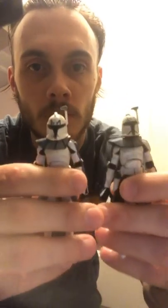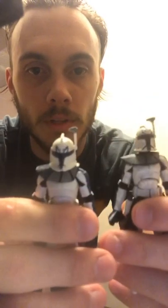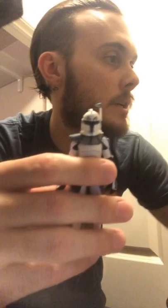So this is the second sculpt of Captain Rex. This one's my favorite. I like the helmet sculpt better than the other one, so I'll show the other one I just showed you first. That's the weathered one. This is the other sculpt, which I like.